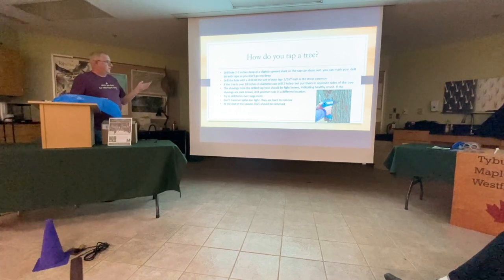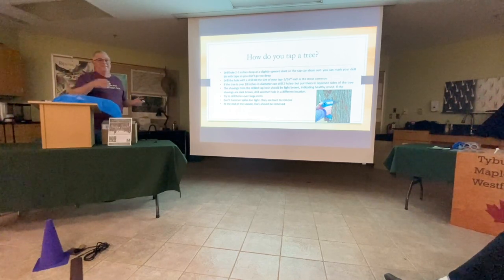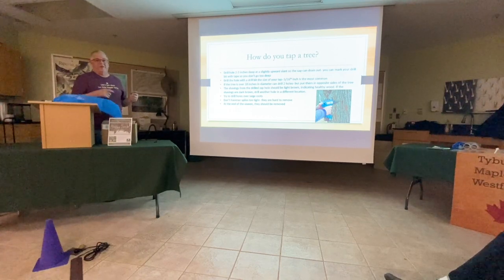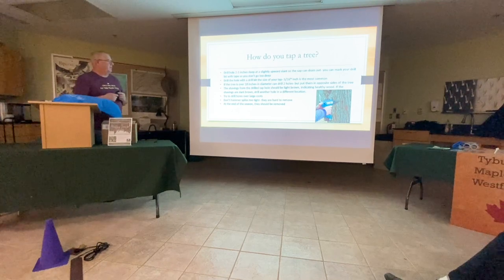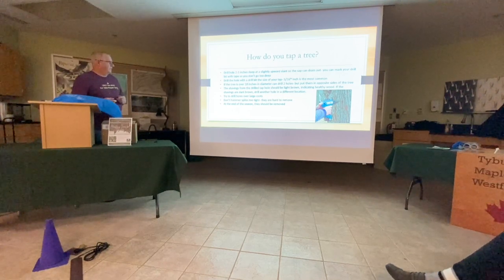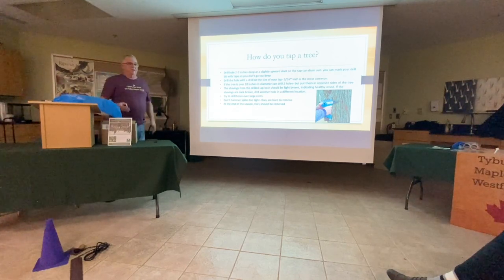Once you drill into the tree, you want to make sure you get good wood. You don't want to find out that you drilled into a hollow or whatever, because that won't help you with your sap at all. And you want to try to drill the hole over where the main root comes up out of the tree. You'll do better with that.